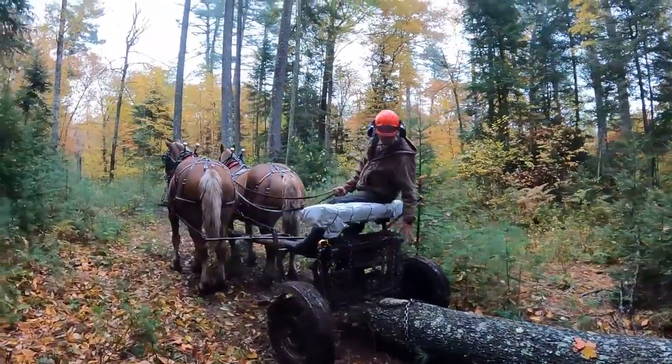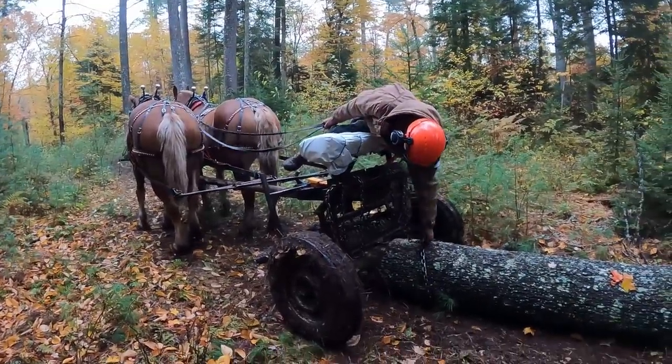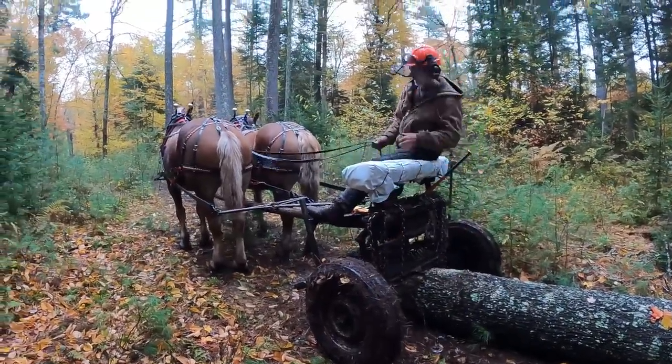I could leave this chain hitched to this, but I might need this chain because I might have to do what we call a cradle hitch on that big butt log.